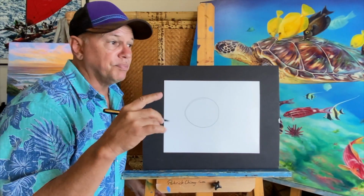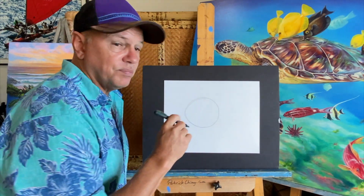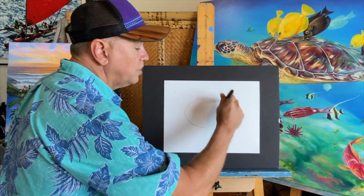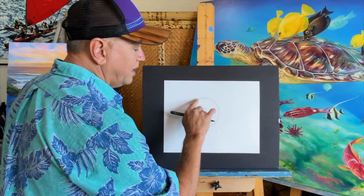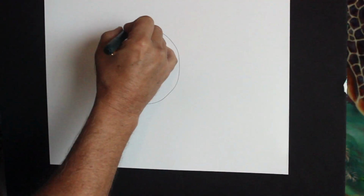Remember, you'll be using a pencil or maybe a thin pen like me. I'm using a thin pen so that you can see it better, okay? But you can use a pencil, press softly, and let's put a circle where we want the body of our Kihikihi to go, okay?